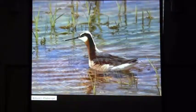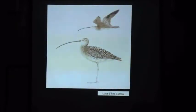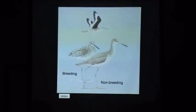You like these little shallow wetlands? So this breed up there. See them do displays and hear their songs. And willet. So, you know, you're going to see zillions of these on the coast in the winter that look like this. But they get this kind of subtle but cool breeding plumage.